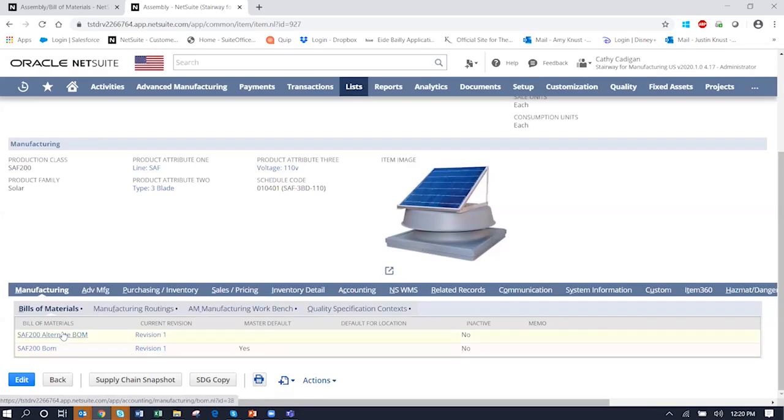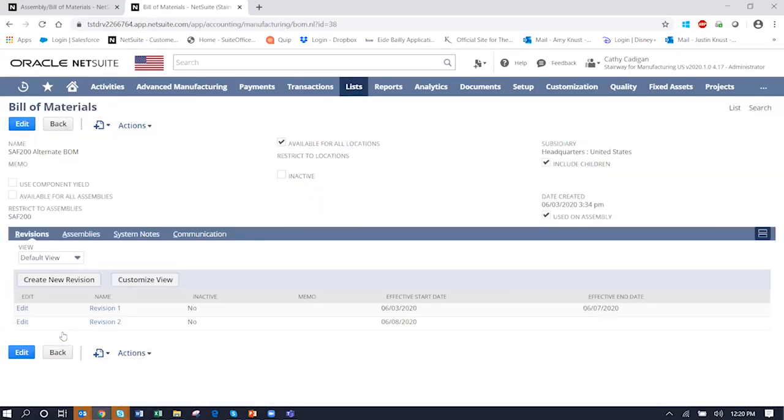So let's take a look at this SAF alternate bill of materials. So I can click on this. And what you'll see is you can actually use the same bill of materials for multiple assemblies. So you actually have a many-to-many relationship. If you had the same configuration of component parts that was used in multiple finished goods, you could leverage the same bill of materials for that.